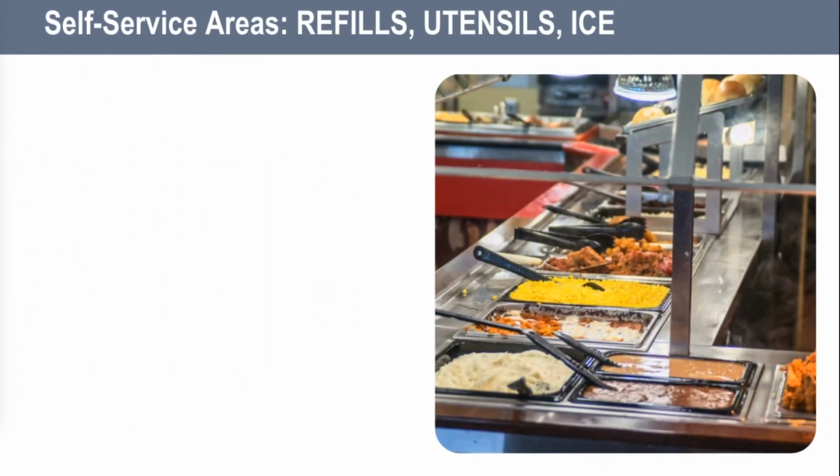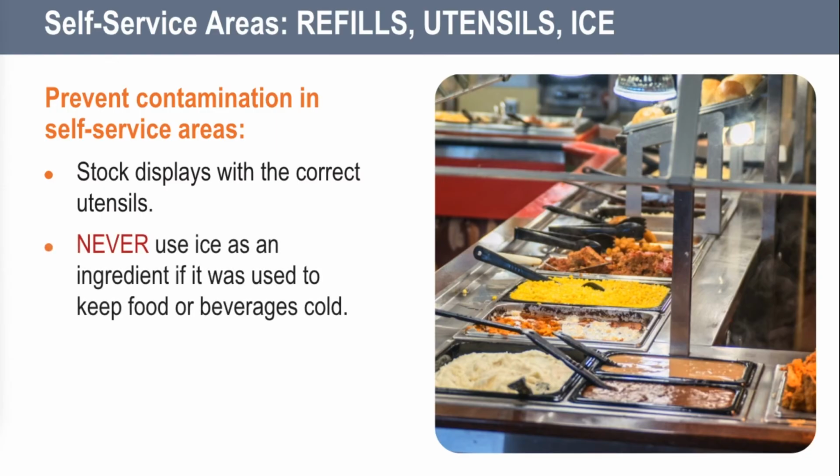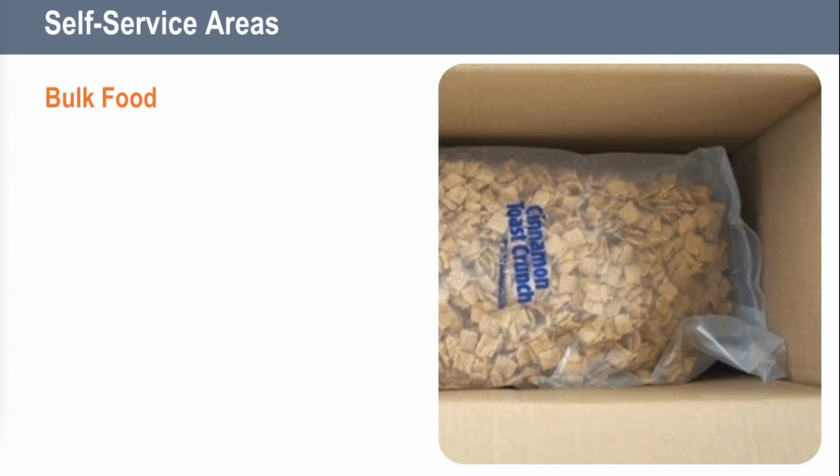Here are a couple more things you can do to prevent cross-contamination in self-serve areas. Stock food displays with the correct utensils for dispensing food. This might include tongs, ladles, or deli sheets. Change out utensils and tools every 4 hours and replace them with clean and sanitized ones. And as you remember from the last chapter, ice used to keep food or beverages cold should never be used as an ingredient. Ever, ever, ever.